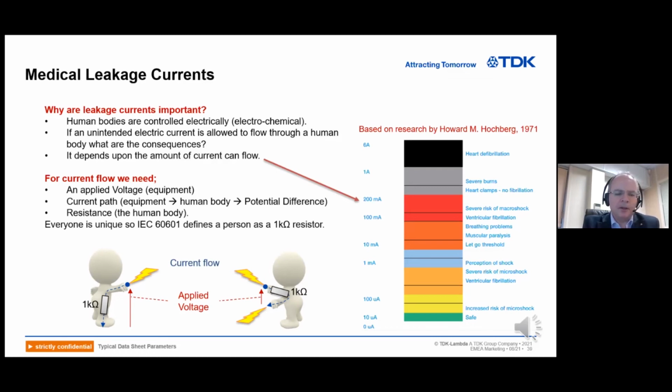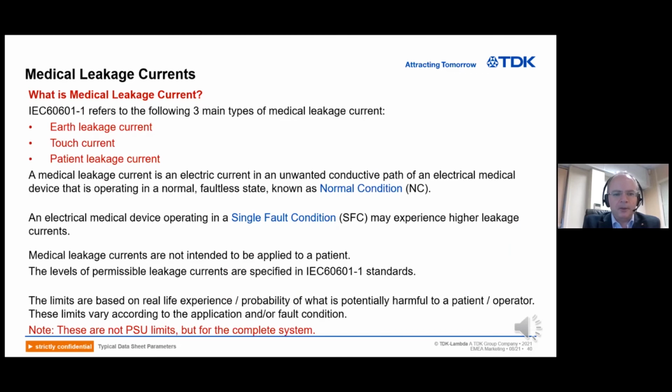And so we comply to this IEC 60601. In this case, to evaluate the current that's flowing, we use a 1 kilo ohm resistor, which is specified in that application. So, like I said, very quickly, what is medical leakage current?